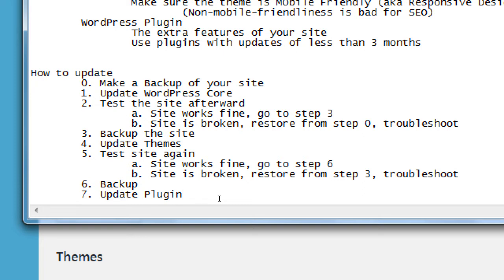What I said about plugins is only keep the plugins you're using. Don't have seven plugins deactivated because they're taking up resources. They're bugging you for updates. Why am I going to update them and use up my bandwidth and use up my server space if I don't have them active?